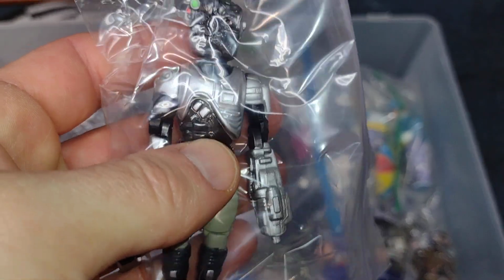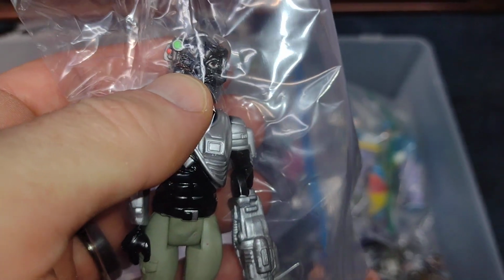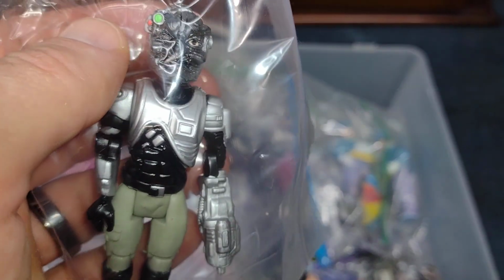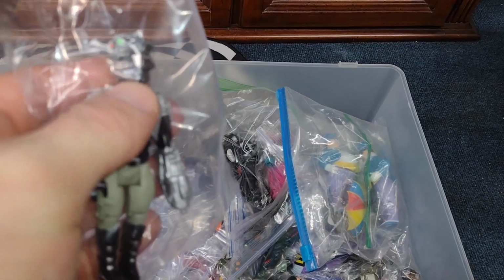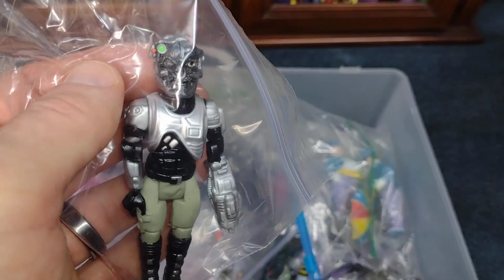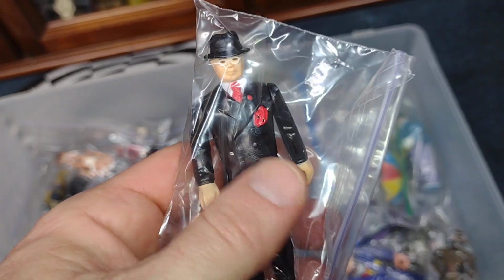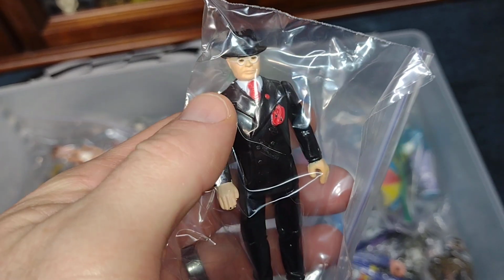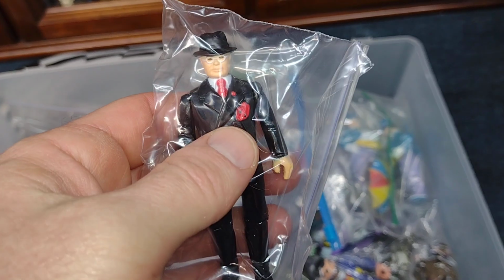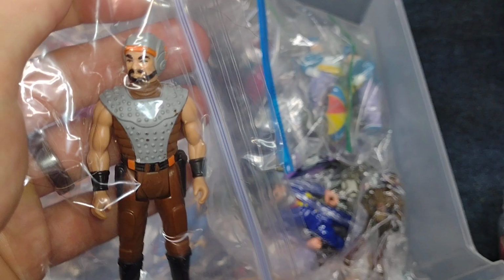This was from a interesting line. I think it was called Precinct something. Precinct 99 or something weird. I used to have them all mint on card, but I only kept a couple. Like this guy. Here's an Indiana Jones. Was his name Toht? T-O-H-T or something. I'm missing his coat.